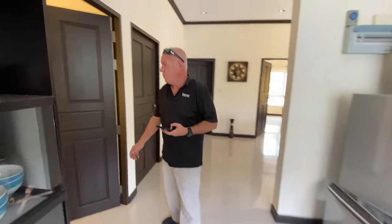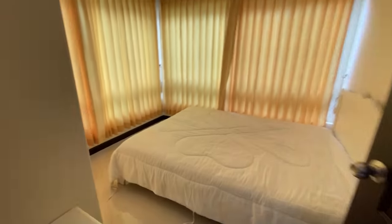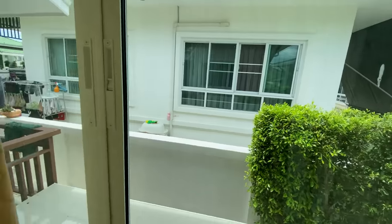All right, so when was this property actually built? This was built in 2010, I think it was the end of 2010. Okay, so 10 years old. Yes. It's in very good condition, actually, and the owners have well maintained it. So this is bedroom number one, the small guest bedroom here. And this comes fully furnished, does it? It does come fully furnished. So you don't have to buy any furniture. So that looks out to that house there next door.